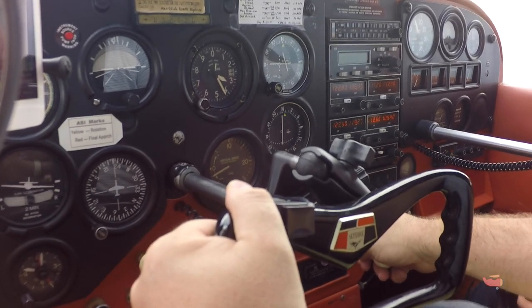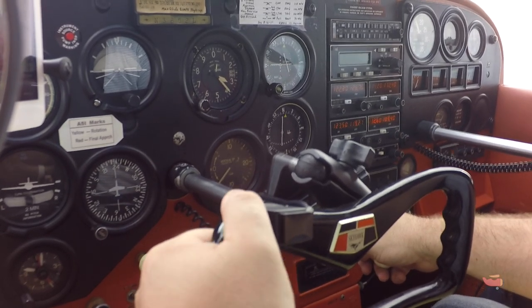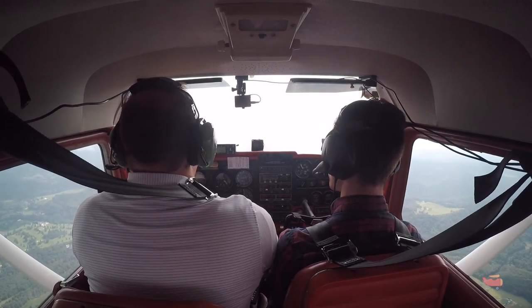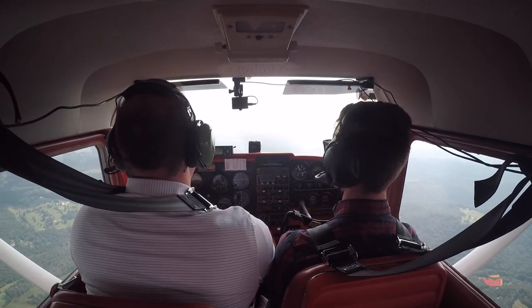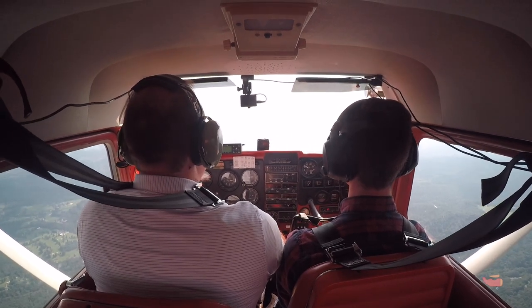We're going to induce a power off stall. Remember, this thing is trimmed for 60, so it's going to really rear up on you. On the recovery it's full power, carb heat off, release a little pressure. Flaps up to 20. When you're ready, go idle on the power and pitch up to induce a stall.